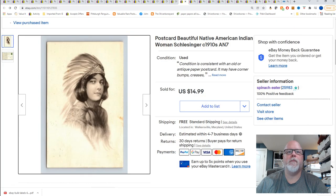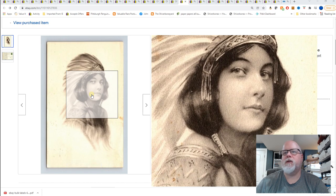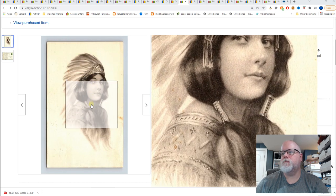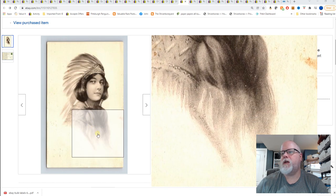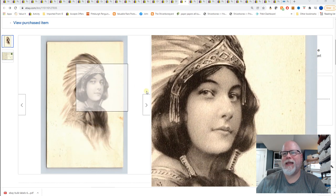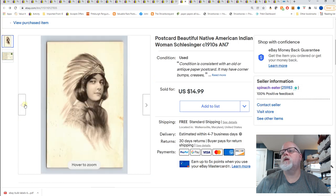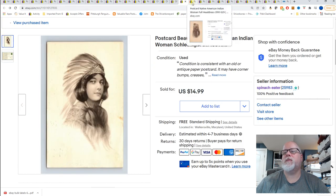And there are ones that are hand colored that truthfully look like someone in grade school colored them, but they have brought more money than these plain, untinted, uncolored ones. So $14.99, I believe I took a best offer.